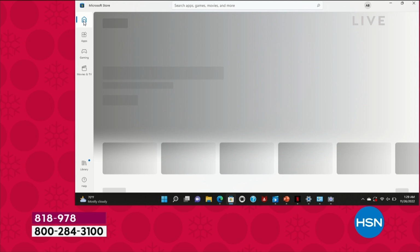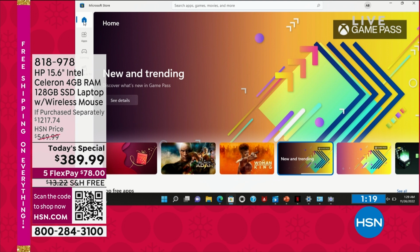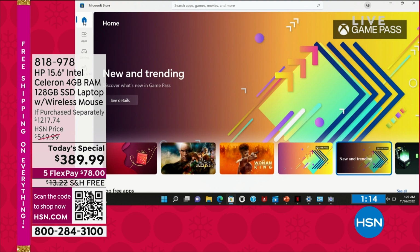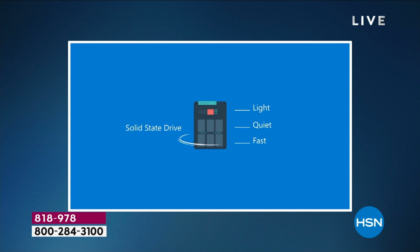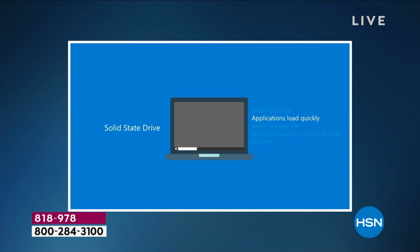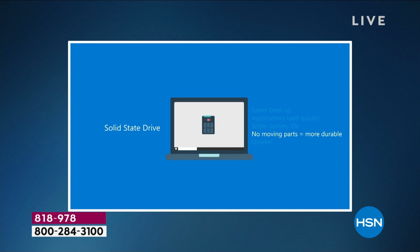I'd love to show you our video on solid-state drive. This computer has a very special technology inside it, where there are no moving parts. So when it's storing information or retrieving information, it all goes to a solid drive. And the key advantages of having a solid state drive are, it is lighter, it only weighs 3.75 pounds, it's quieter, and it's faster. You have faster boot up, your applications load more quickly, better battery life, about a 10 and a half hour battery life. There are no moving parts.